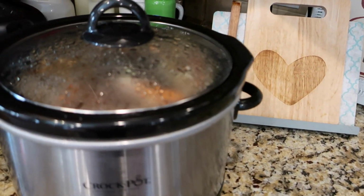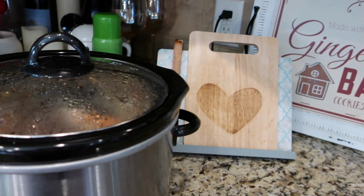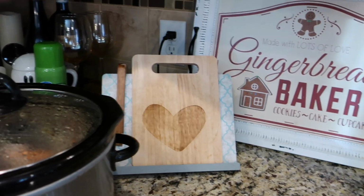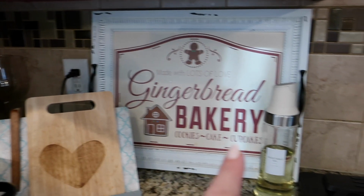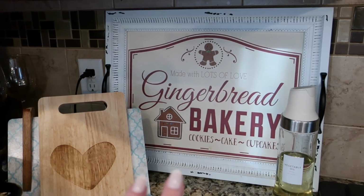So the roast carrots and potatoes look like they are doing good over here for dinner, and I'll have roast carrots and potatoes left over, but then I just put a bunch of that down inside the pie crust, and that makes the pasties. I don't think I'm saying that right. But I also have this gingerbread sign. I like it behind the stove, but then I'm afraid it's going to fall on the stove, so I just put it over here to the side.